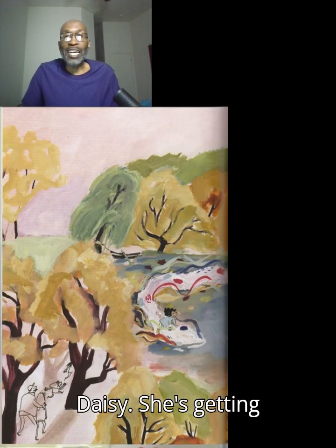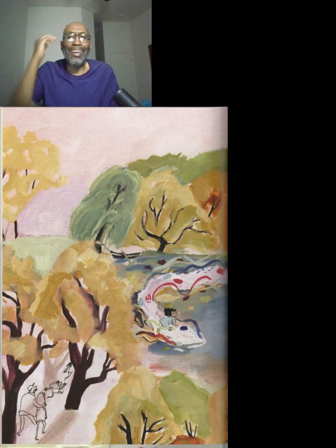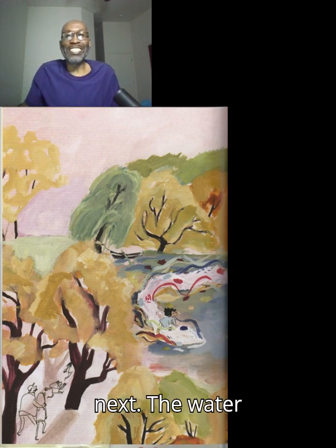Look at Daisy. She's getting a ride on October. Look how big his tail is. Wow. Well, that must be a lot of fun going fast. Her hair's blowing in the wind. Hey, I don't have any hair. I guess my hair wouldn't blow in the wind, would it? Because I don't have any hair. Oh, brother. Let's see what happens next.